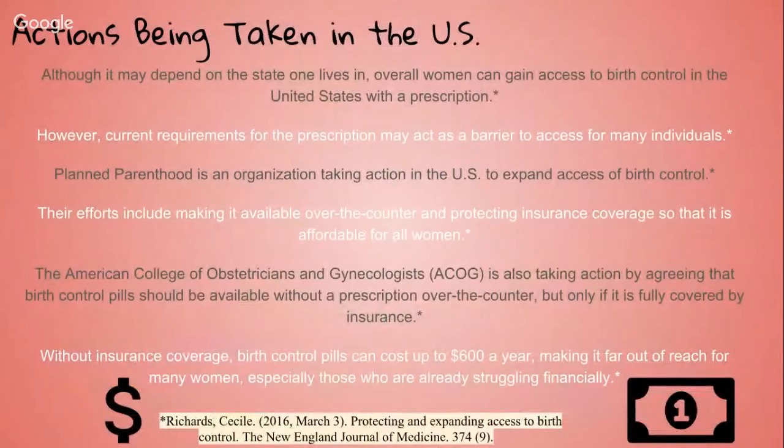Actions being taken in the U.S. Although it may depend on the state one lives in, overall, women can gain access to birth control in the U.S. with a prescription. However, current requirements for the prescription may act as a barrier to access for many individuals. Planned Parenthood is an organization taking action in the U.S. to expand access to birth control.